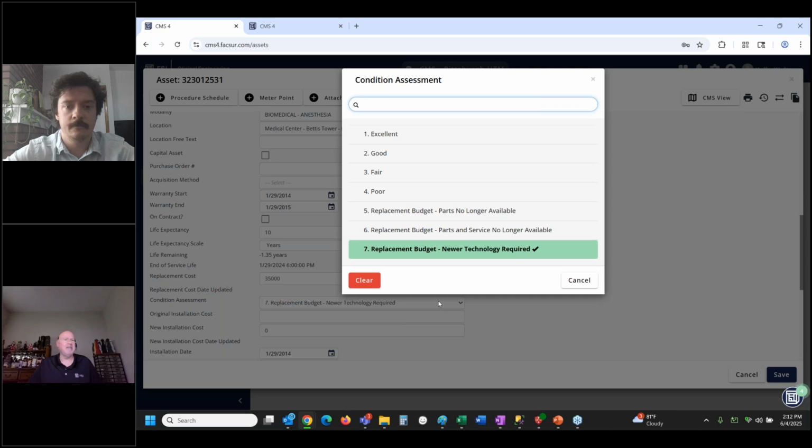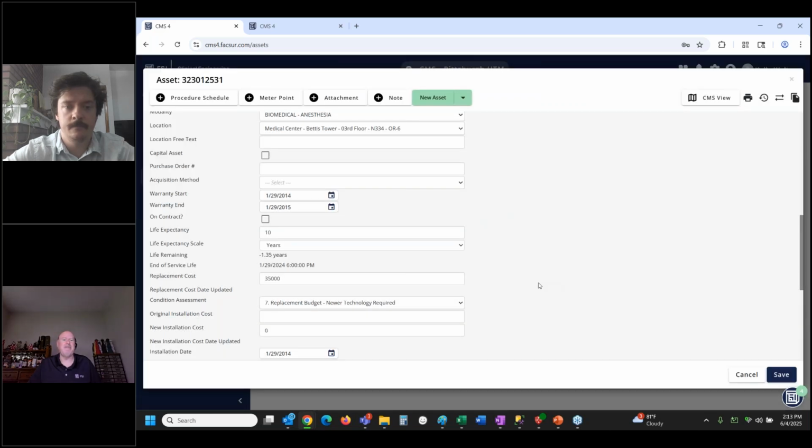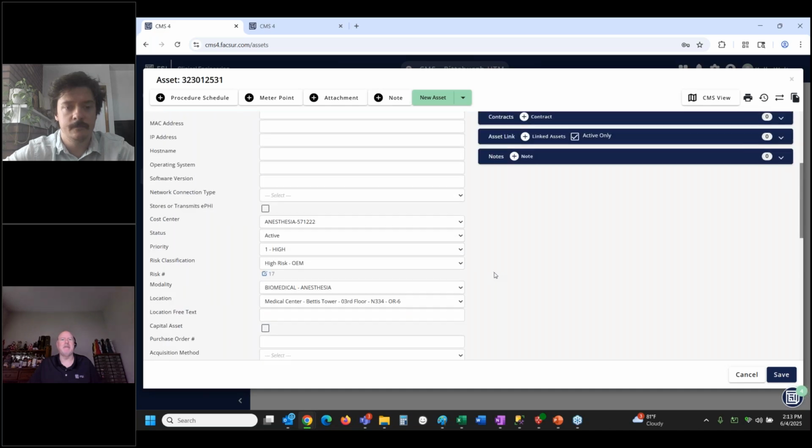I would recommend tracking condition of equipment, making this part of your annual PM inspections where the technician can assess that. Your biomed techs or your BMETs can go in and say, this is still in good condition even though it's 10 years old, or I can't find parts for this anymore. We really need to look at replacing these. If you're tracking this within your CMMS, it makes it easier to make your case for getting replacements for that type of equipment. So this condition field becomes a key field in looking at that equipment.